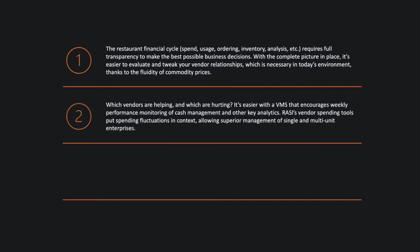Sound spending practices. Which vendors are helping and which are hurting? It's easier with a VMS, vendor management system, that encourages weekly performance monitoring of cash management and other key analytics. RASI's vendor spending tool puts spending fluctuations in context, allowing superior management of single and multi-unit enterprises.